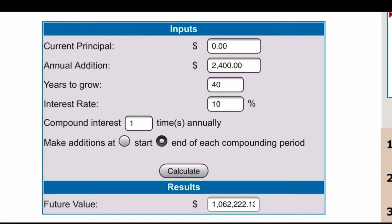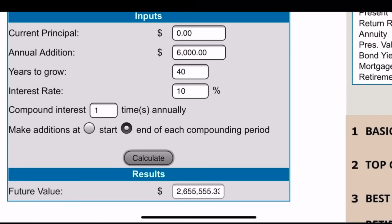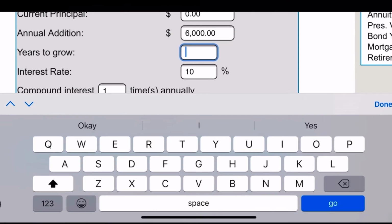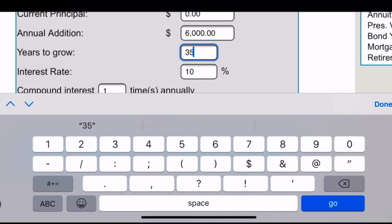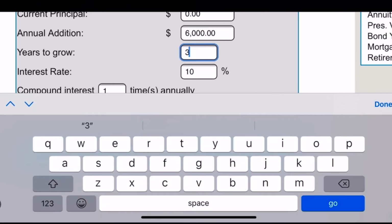Now let's say that you contribute a little bit more, $6,000, that's $500 a month, and you buy an ETF that just tracks the market. In 35 years, you'll have $1 million. 32 years, you'll still have 1.2 million. 30 years, close to $1 million, 986,000.